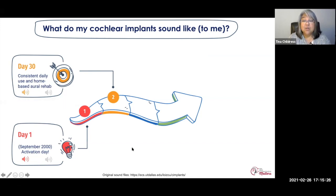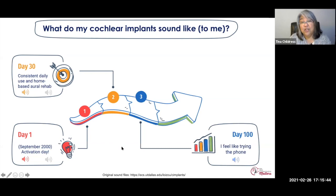Okay, so at 30 days out, I still wasn't doing that great. I was still really relying on visual cues as well as the auditory information that I had, but things really did get better. I would say by about day 100, so about 3 to 3.5 months of listening and really practicing, things got better. And I noticed things like, oh, I think I understood that person and I wasn't even looking at them.